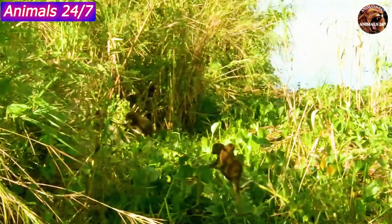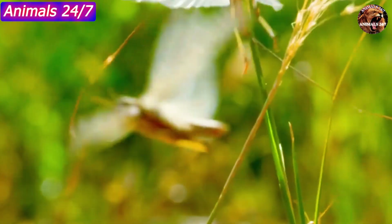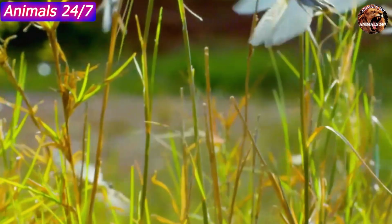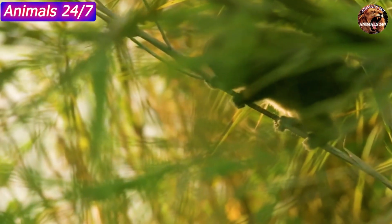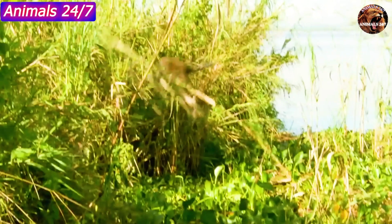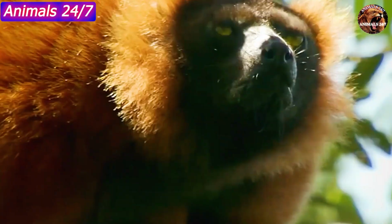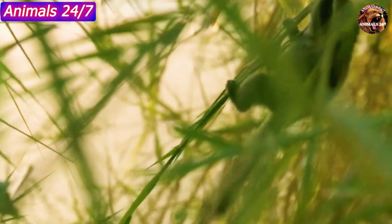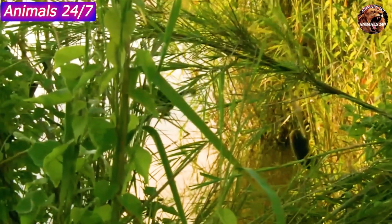One of its babies followed, but it's still a beginner, inexperienced. The tip of the reed is bent too much by it. It hesitated for a long time but still did not dare to jump. Just go back and try again. This time it learned its lesson and successfully completed the transfer. Wetland elves number less than 3,000. Listed as critically endangered by the IUCN.